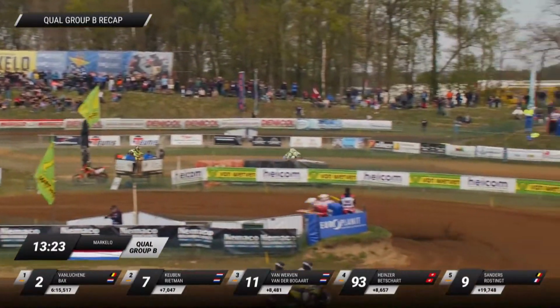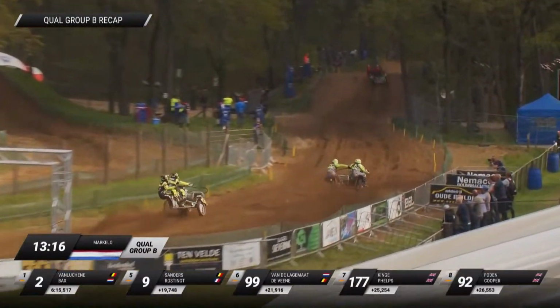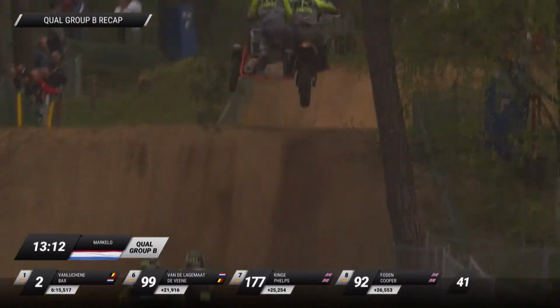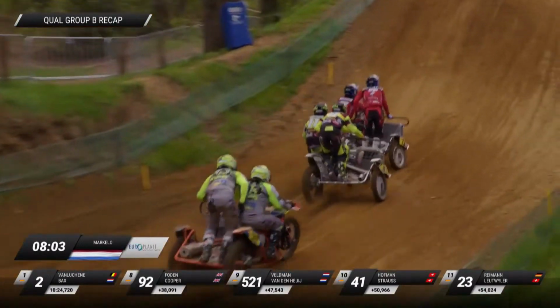But wow, the big winner there really is Justin Kuban and Rodolphe Lebreton. They've been let off the hook somewhat. And look at them, they've got an advantage now of around 5 or 6 seconds over Marco Heinze and Rudy Betschart through this difficult section. So we now have 2 right-hand sidecars and a left-hand sidecar in that order.